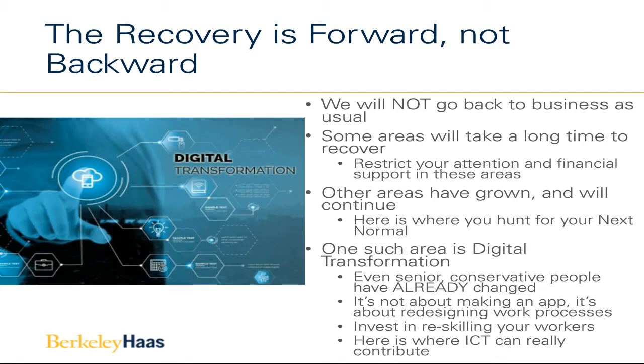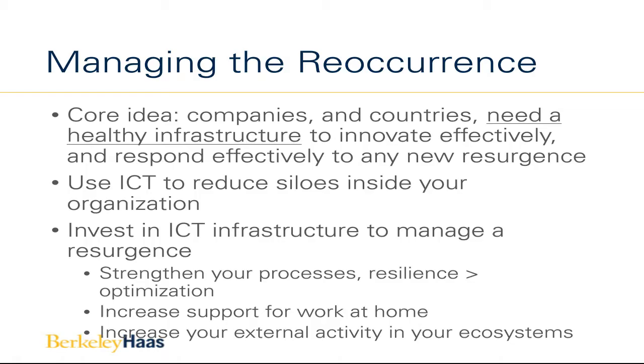So Michael Liebhold was talking about working from home becoming part of our work processes going forward. That requires this digital transformation that the pandemic has really forced upon us. And indeed, those organizations that have maintained a robust ICT infrastructure are much better positioned going forward, coming out of the pandemic. And indeed, when the virus does reoccur, and sadly, we're already seeing this recurring in both the US and Europe, the key to managing this is to maintain a robust infrastructure.